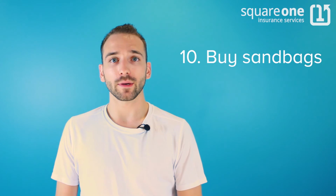Tip 10, the final tip. Buy sandbags. You should stock up on sandbags before a flood ever hits. They are very helpful in helping divert and change the movement of water, potentially reducing the risk and damage to your home. When a flood hits, chances are you won't be able to find any sandbags to buy, as they will be in high demand. And thus, you may receive more damage to your home from floods than you would have if you prepared and bought sandbags in the first place.